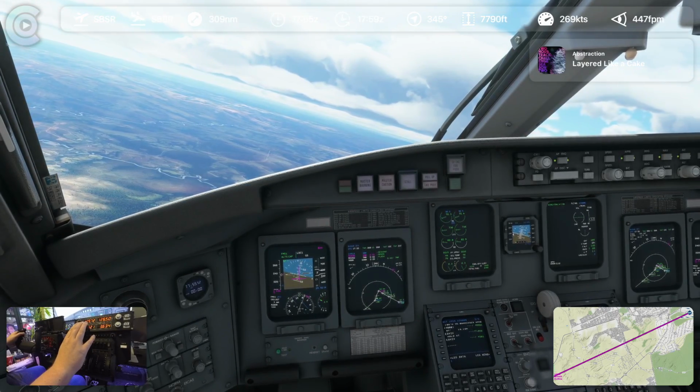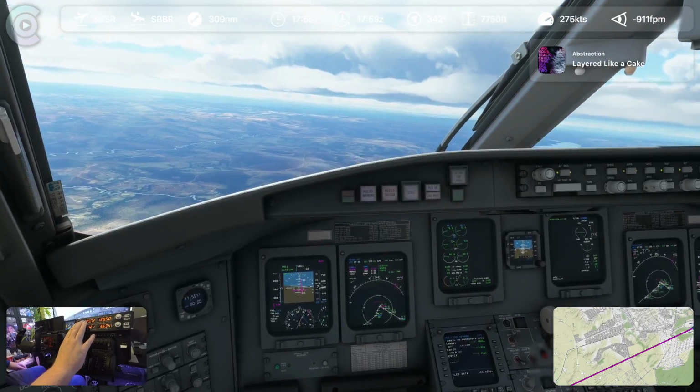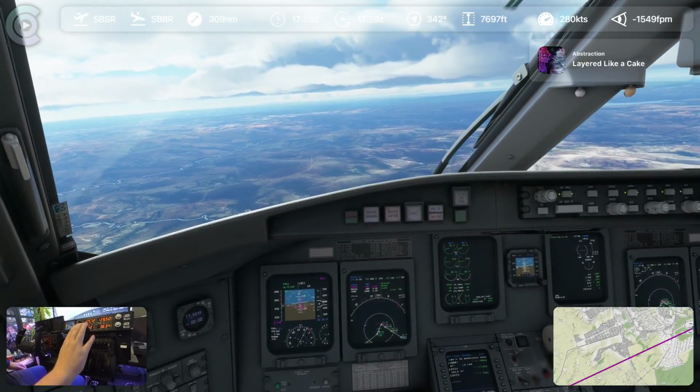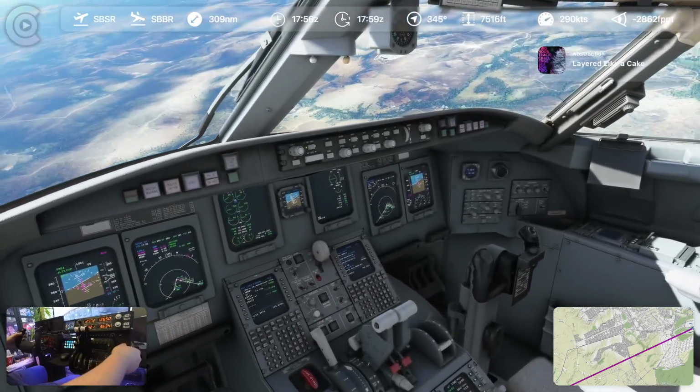Even though it says the altitude was captured, and now it seems to have realized it, it's going to descend us again. Some weird yo-yoing bullshit. And now the flaps, okay, I didn't even touch a control.